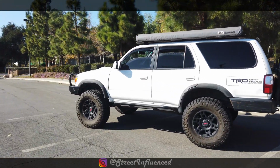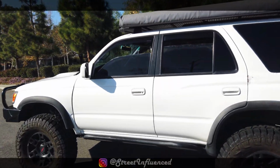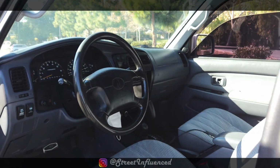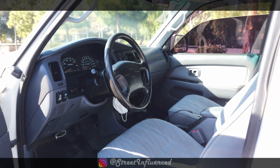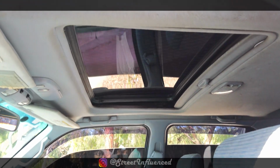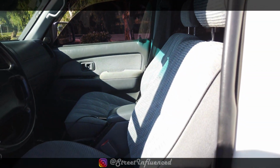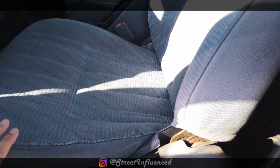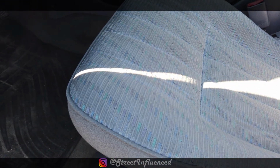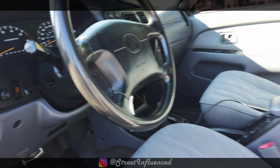Let me show you guys inside the truck a little bit. It's pretty much stock on the inside. Limo tinted windows. Stock SR5 cloth interior. Got the cloth seats, but we still have the sunroof. Some people prefer the cloth seats because when you take care of them, they don't rip as much as the leather seats. Everyone has their preference. Some people prefer these seats without the wiring underneath for the motors and stuff.